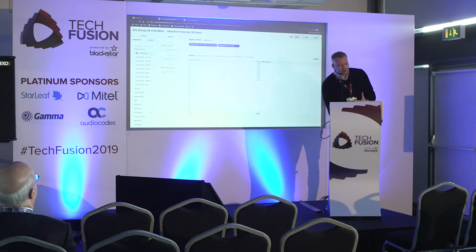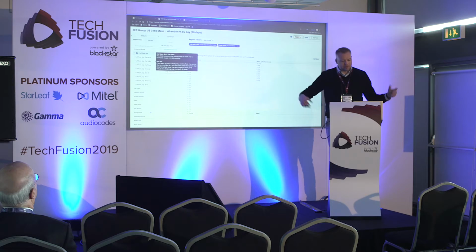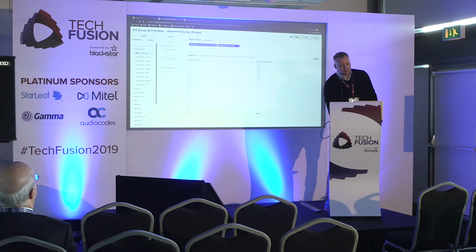Sometimes it's more nuanced, and that's where you'll notice I have this fields and layout section on the left-hand side, and there's all kinds of values and measurements I could layer onto here.